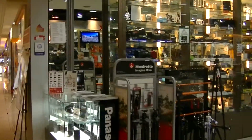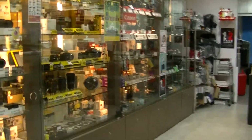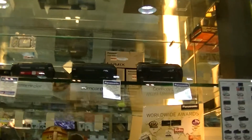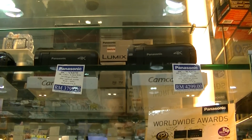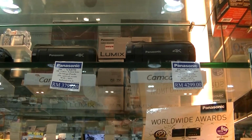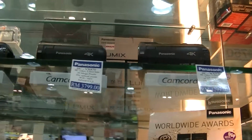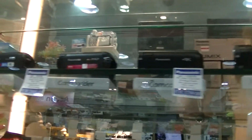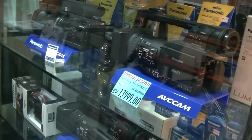Let's go to the other side. There's a shop here that sells camcorders too. So let's take a look. Oh, can use? Can. Camcorders are here. 4K ones from Panasonic. 3008 and 4003. One's the 8 series, the other one is the 9 series. There's no lens, you can't manually focus it. This one of course is smaller, this is a full HD. And those are the big cameras. Those are not what I'm looking for.